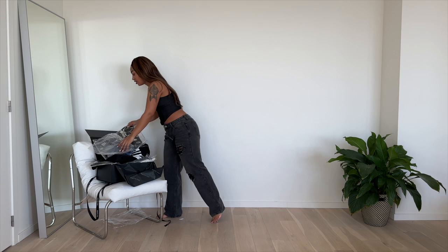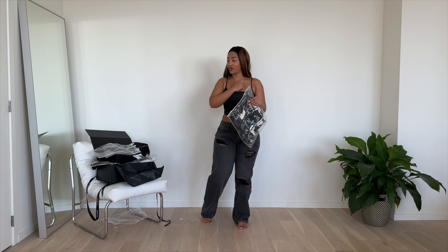Okay, so next, I have another corset, which I've been wanting for so long, but it was always out of stock.